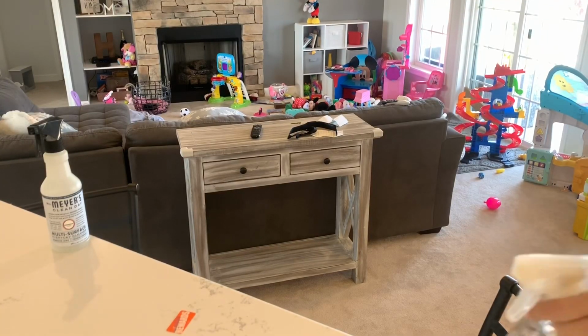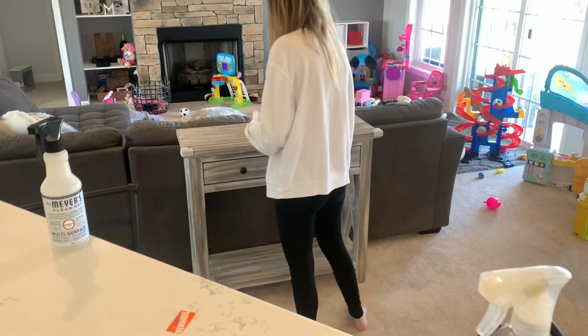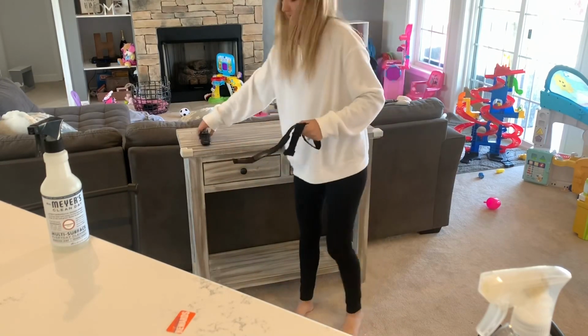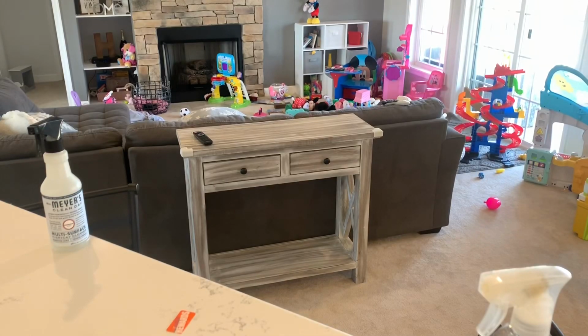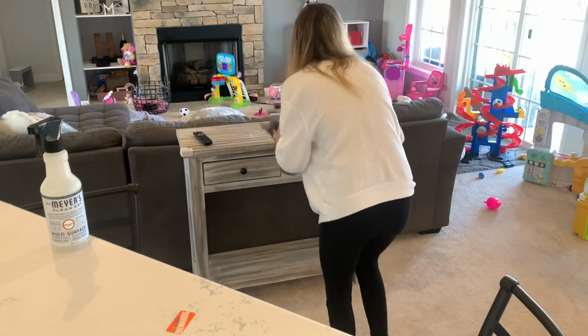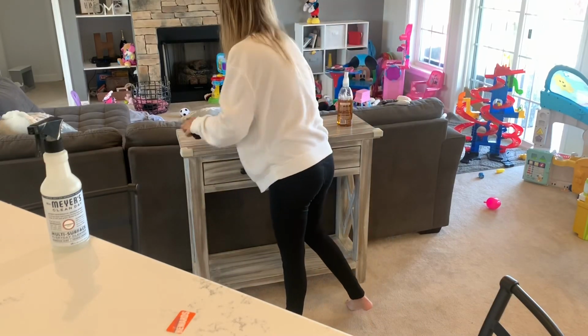Since I had the wood cleaner already out, I'm going to go ahead and wipe down all of the wood surfaces here in the main living area. So I'm starting off with this little end table, and then I'm going to go ahead and move into my dining room and wipe that down, as well as all of the chairs because they were super dusty.